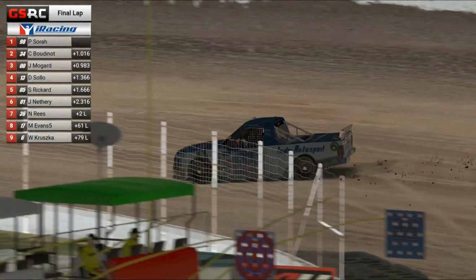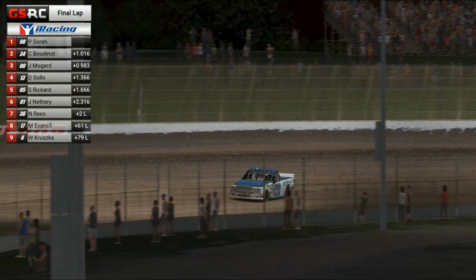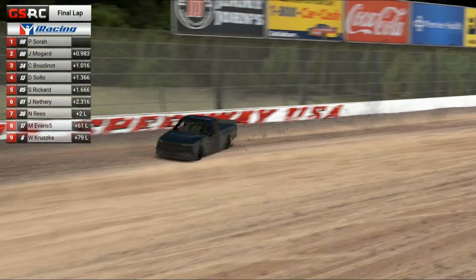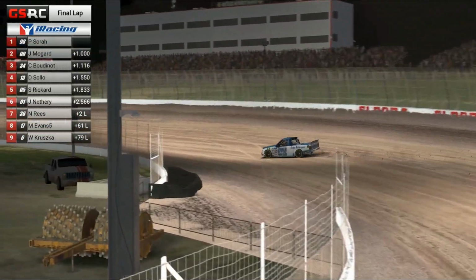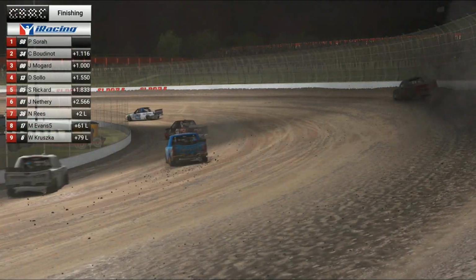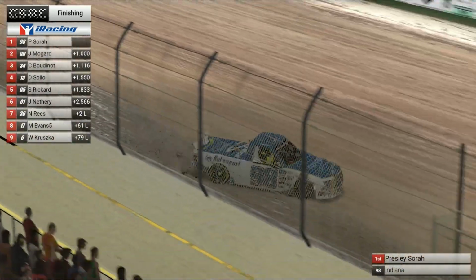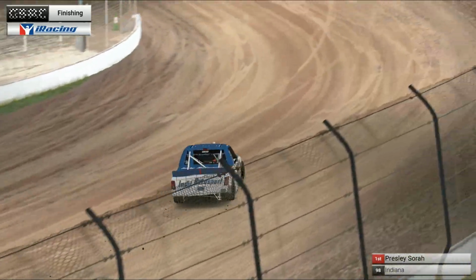Final lap of the 2020 edition of the Sim Racers for Mental Health Summer Showdown. Presley Sora has been the fastest truck throughout the night. He changed up the lines and now he'll come away with the $20 in iRacing credits as the grand prize. Presley Sora wins the 2020 Sim Racers for Mental Health Summer Showdown at Eldora.